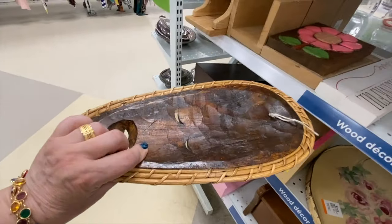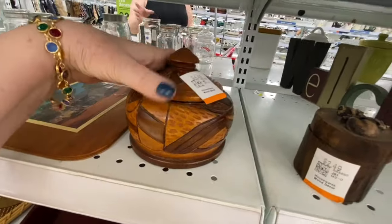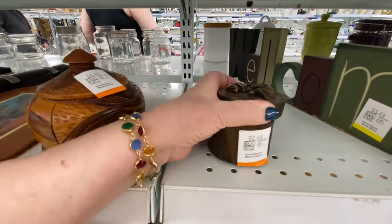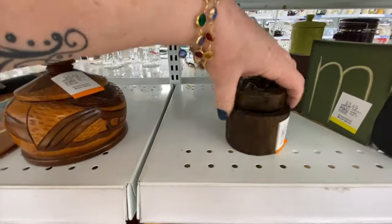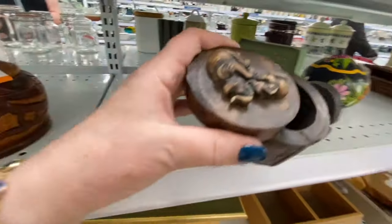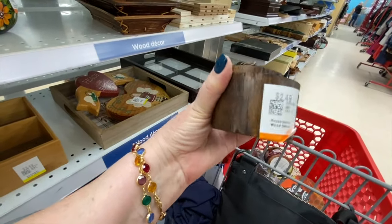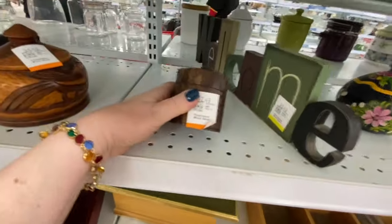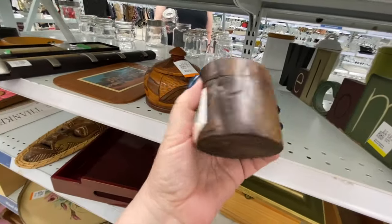Oh, I like this. And another little wooden box. How is this open? Oh, it slides. I see. One hand, that's a little hard to do. Here we go. It's on the cover. Oh, that's $2.49. It's not bad, that would be below $2. That's a cute little piece.